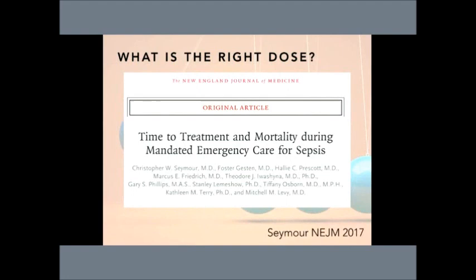Now, I certainly don't want to dissuade anyone from giving an appropriate fluid bolus for a patient in shock, and ensuring adequate preload along with early antibiotics is still the standard of care for these patients. However, there are some harms to giving too much fluid without reassessing the patient, which is what we'll talk about.